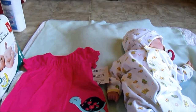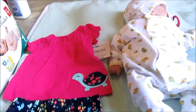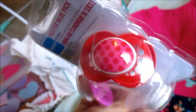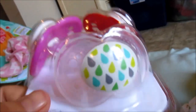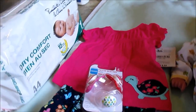Then, also at Walmart, oh no. Aha! I got her three new pacifiers. And one is a butterfly. And one is just designs. They look almost like flowers. And then one is like little rain driplets. So that is from Walmart.